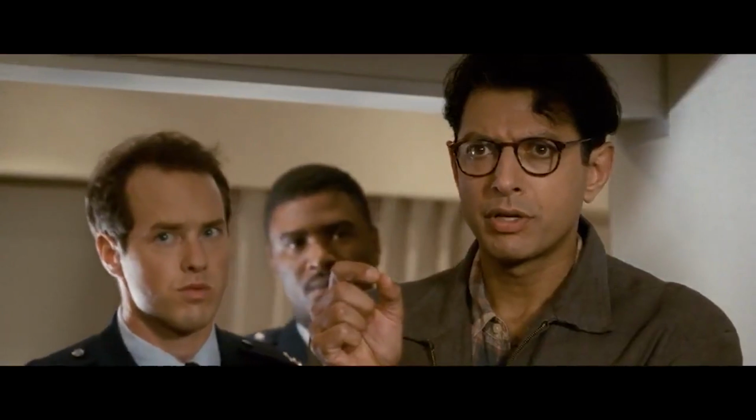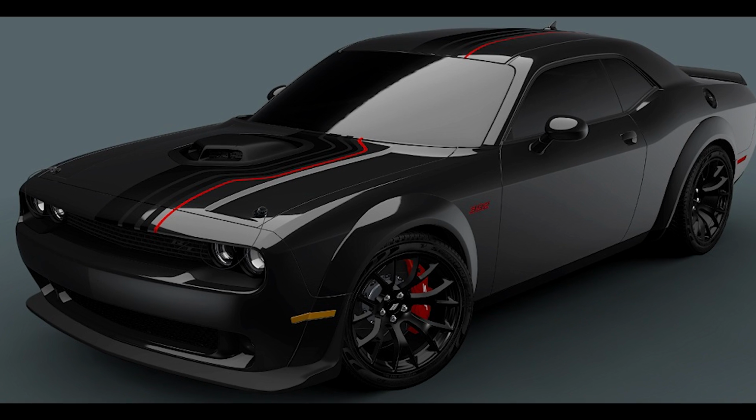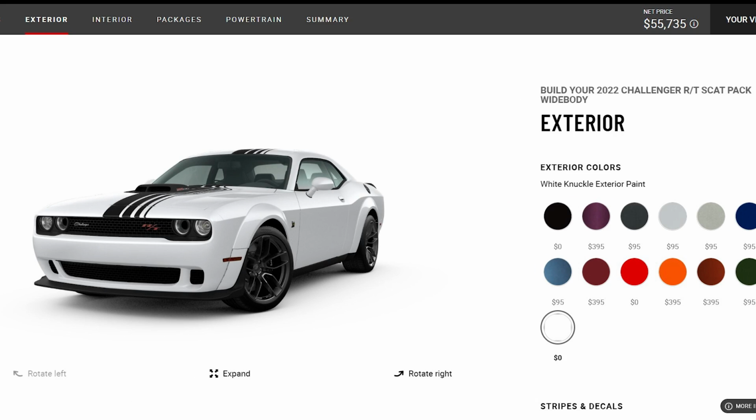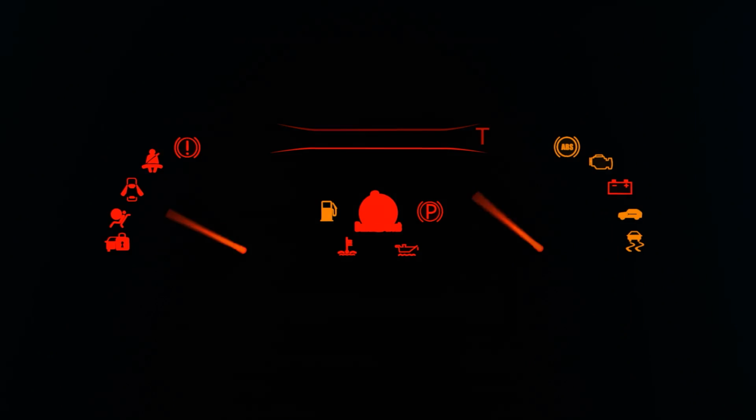What if I told you that the Challenger Shakedown is actually a money shakedown of customers who can simply just order a Shaker Scat Pack? So let's go over the 2 versions of this limited Challenger that marks the beginning of the end for Dodge.